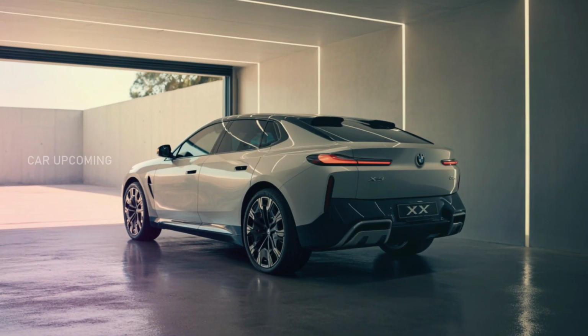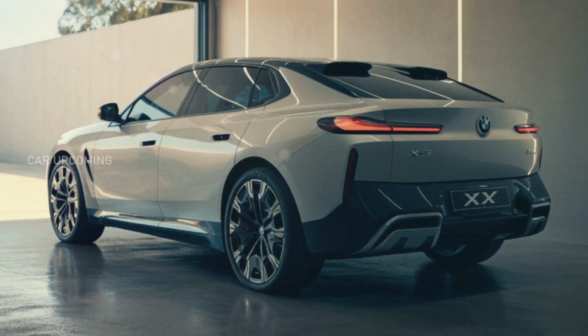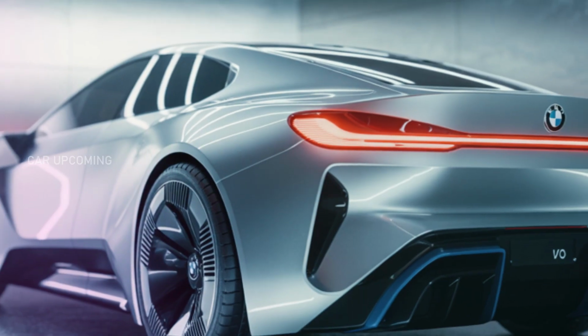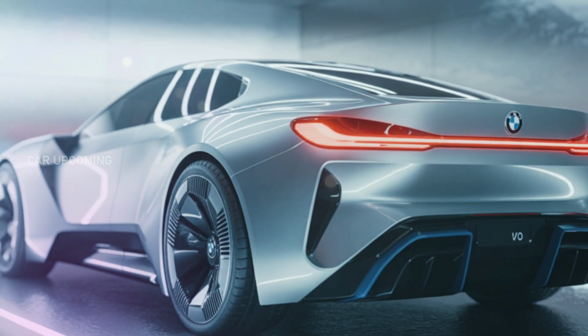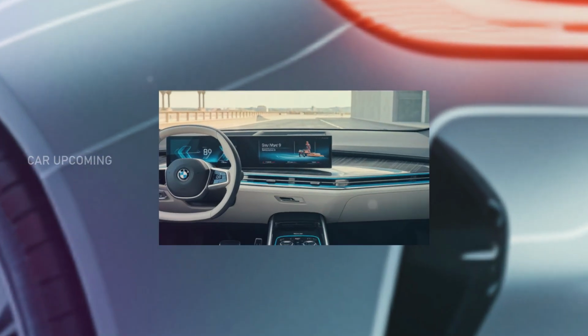The rear gets a full-width OLED light bar, echoing the modern design language we've seen on the i7 and XM. And yes, it's available in stunning two-tone paint finishes that elevate its curb appeal to Bentley levels.